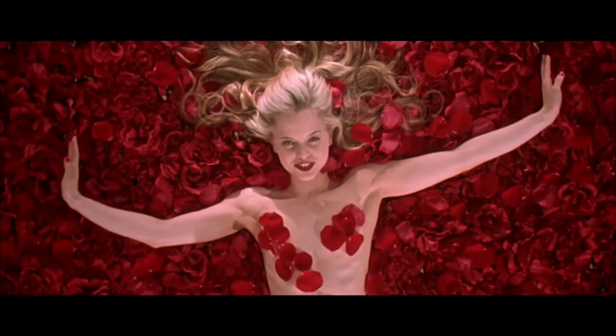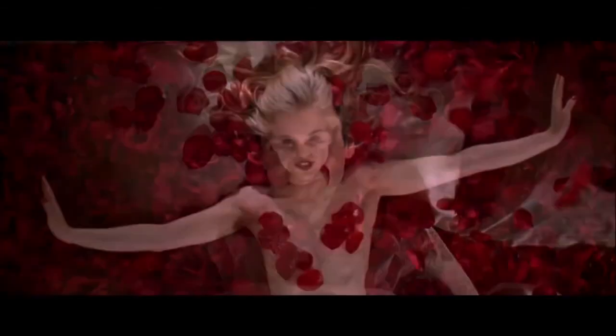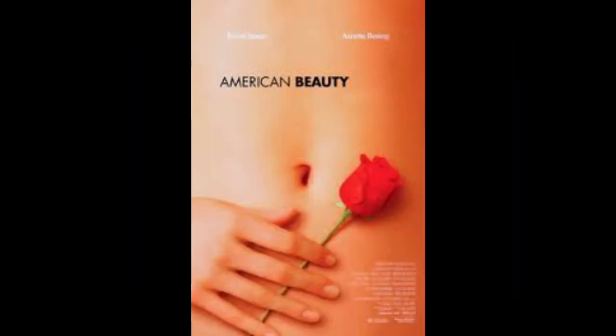But this is why the mise-en-scene is so important. It glues disparate ideas and characters together. It reinforces the subtext in your novel or script. Sometimes the mise-en-scene can be obvious, such as the red roses in American Beauty, which represent various kinds of passion. But usually it's subtle to the point of being invisible.